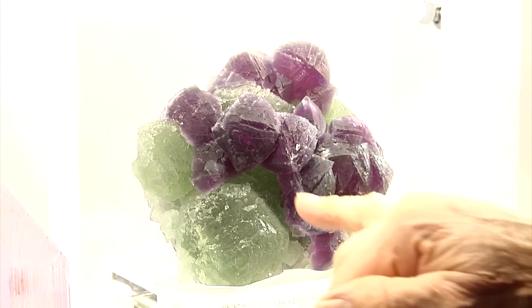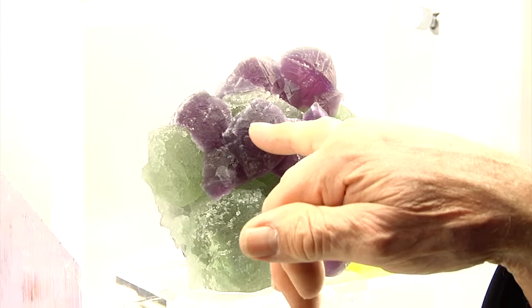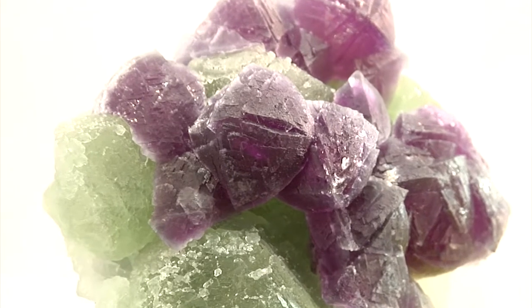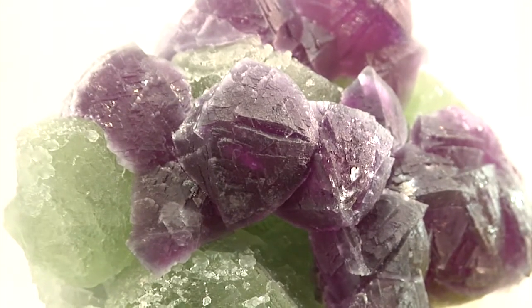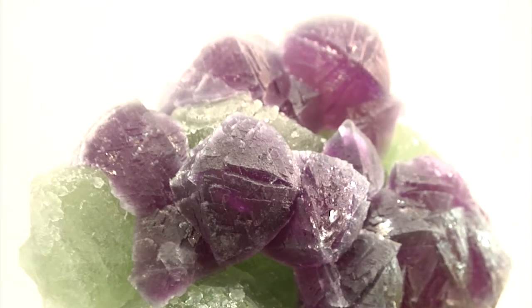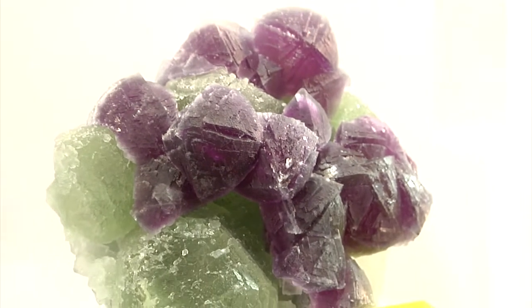The rounded faces of the octahedrons are really unusual. And these little tiny grooves, they look like modification faces, but they're not. They're the grooves in between the faces. Have you ever seen curved fluorite so large? No, not at all. I've only seen small ones from New Mexico. This is really quite exceptional.